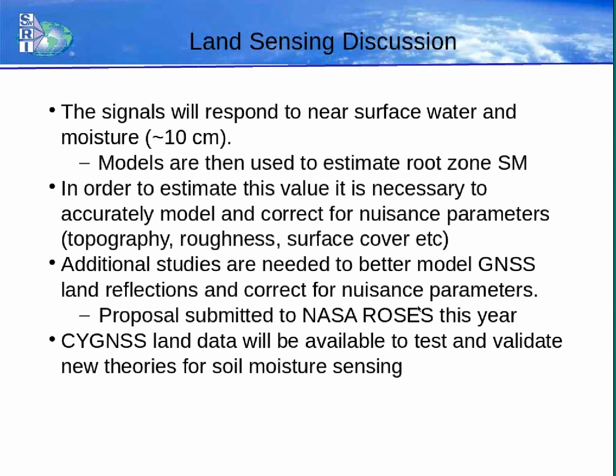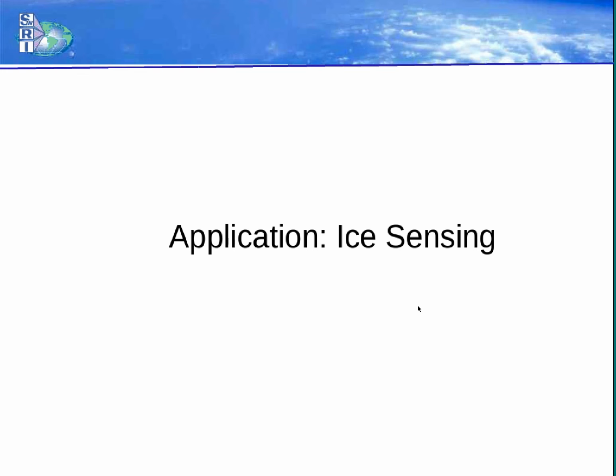We got one in. I'm sure other people are doing this as well. I'm sure, because everybody knows in order to sense soil moisture, you need more study. So I submitted this with Ohio State and Goddard, and I'm sure JPL's got their own. But somebody eventually is going to get a study and try to figure out what soil moisture can be sensed and to what accuracy. Okay.